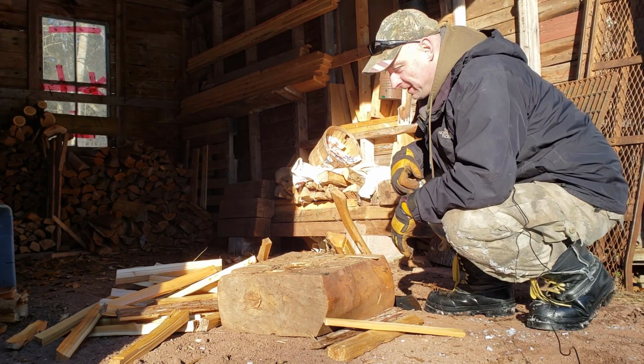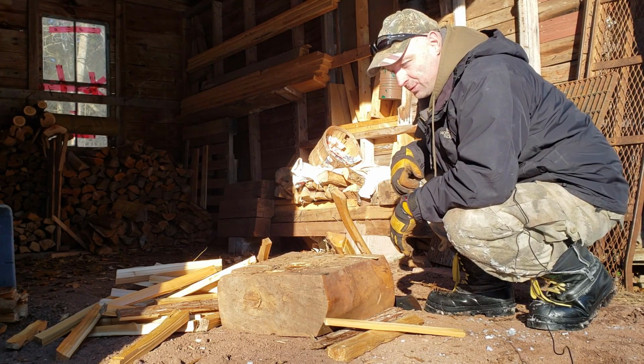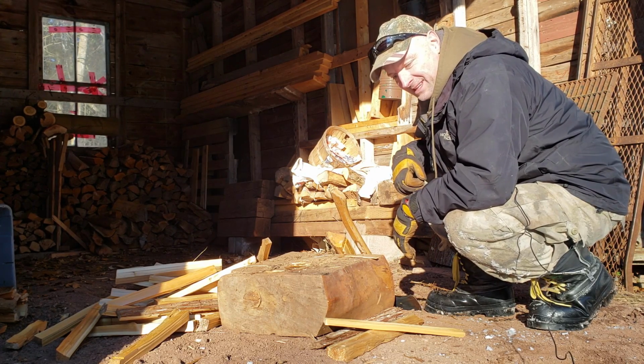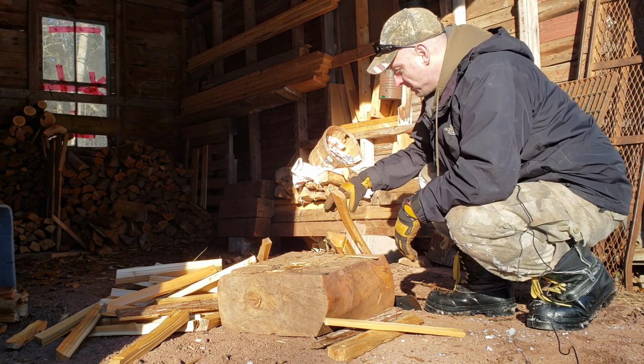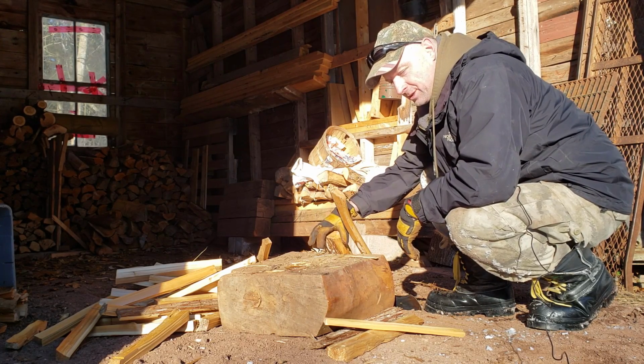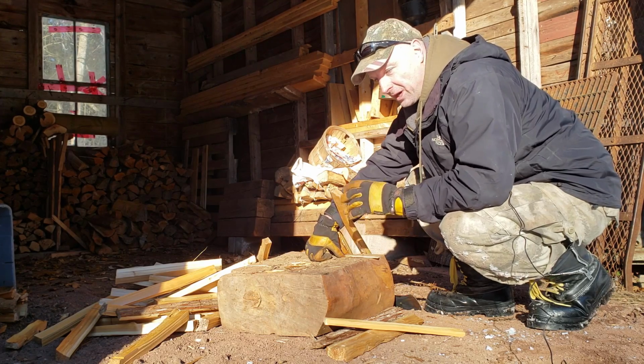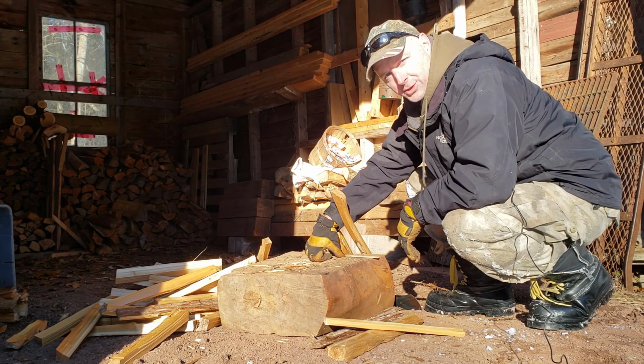Well, I'm all fueled up, got my coffee into me, a few of those sweets. Energy levels are high again, so I'm going to get some more chores done today. Right now I'm just trying to get some of this cedar split up for kindling. Then I got to get some firewood in before dark and do a bunch of other little chores.